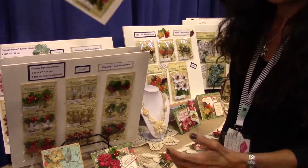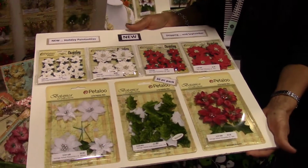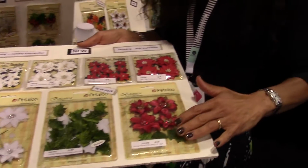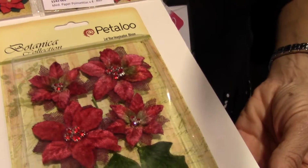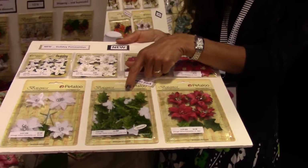And of course, poinsettias are always really popular for the holidays, and this is one of our poinsettia sets. We do a beautiful vintage velvet poinsettia with matching velvet leaves to go with it. It's got beautiful sheer material in it. That's all new for the holidays. There's matching 36-piece packs of the holly leaves.